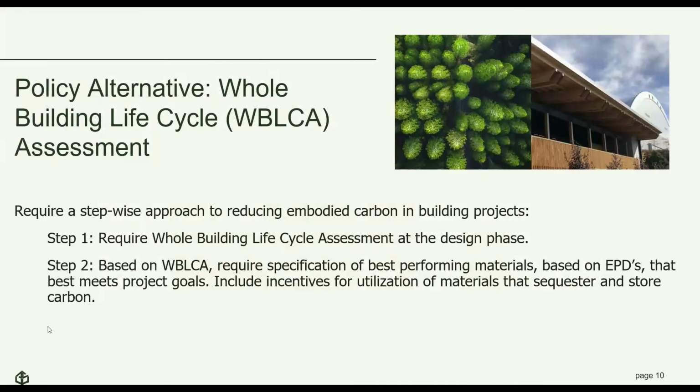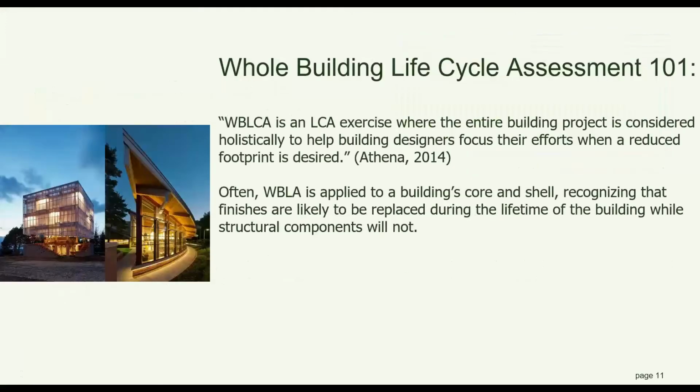Step 2 then is based on whole building LCA. You can require specification of best performing materials based on EPDs. But without that first step, you're not necessarily specifying the material that's going to result in the maximization of embodied carbon reduction. And that's really where the heart of this opportunity lies.